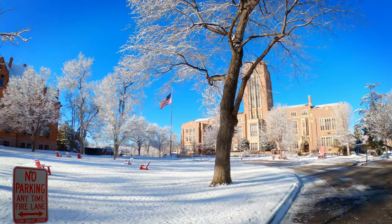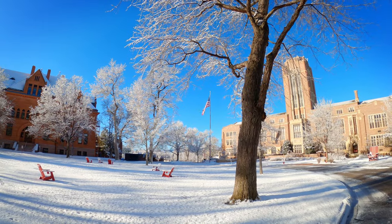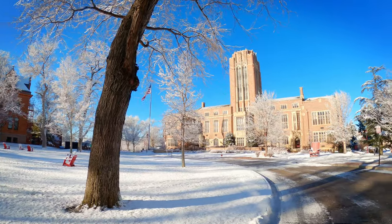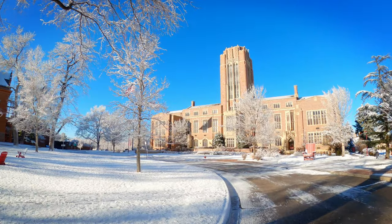Look how beautiful this is. I love that flag, with all the color of the flag with the white of the snow and the blue of the sky and the red of the brick. Oh, hey. Think about that.